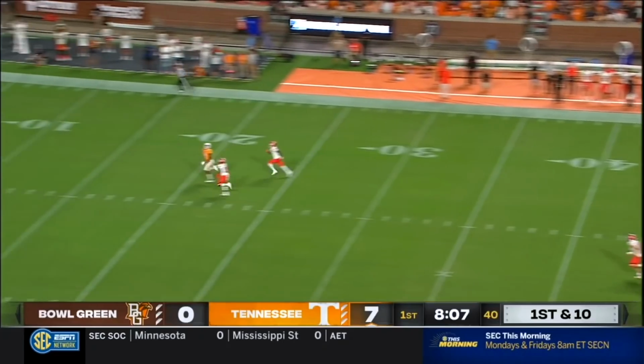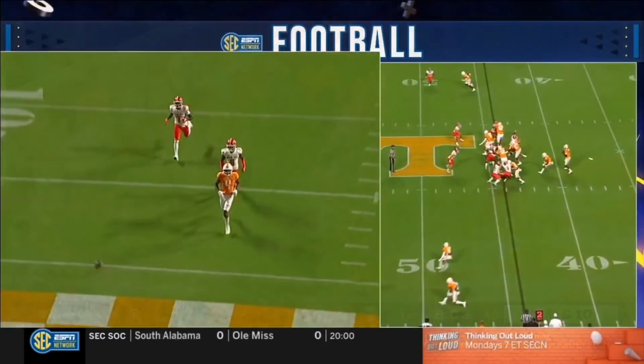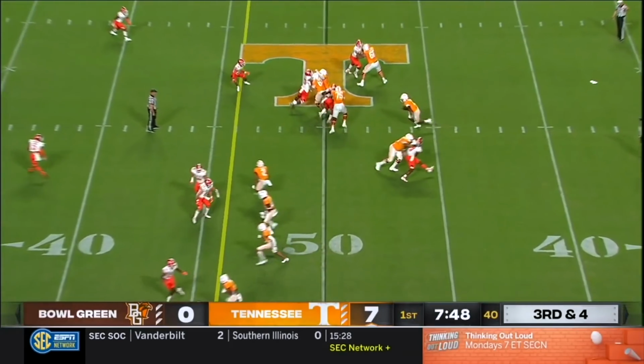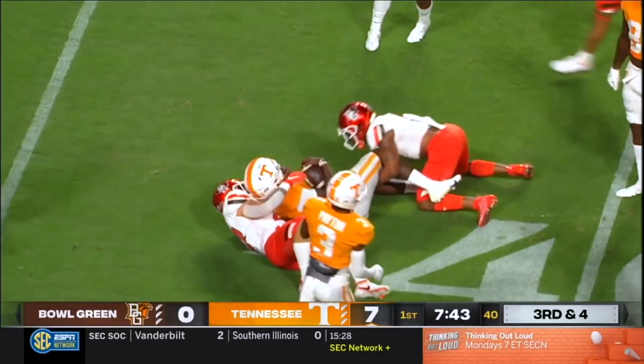Milton going deep. There's that arm. And he sends it to the checkerboard. Throw it to the person. I know that sounds like second nature. Yeah. Sometimes quarterbacks start. 3rd and 4. He'll take it all the way. Milton picks up the first down.